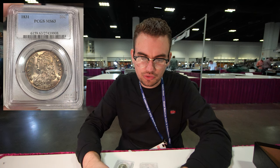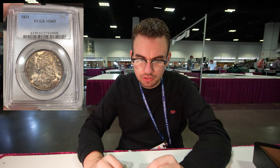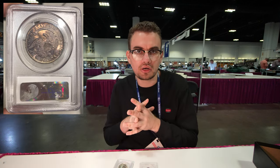We have an 1831 Capped Bust half in Mint State 63. Phenomenal luster, has some reddish, orangish toning to the reverse, but a decent coin. We did have to pay over sheet for that, but that's kind of where those are right now.